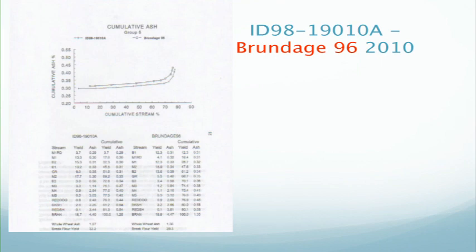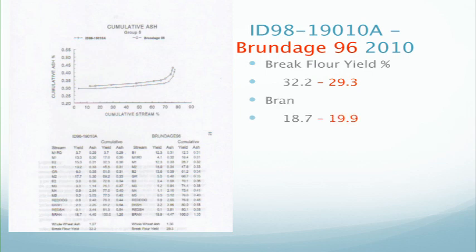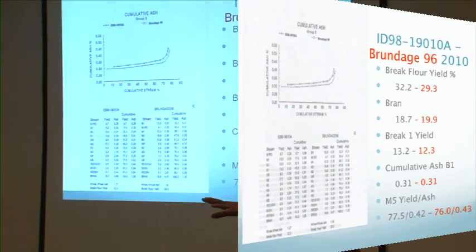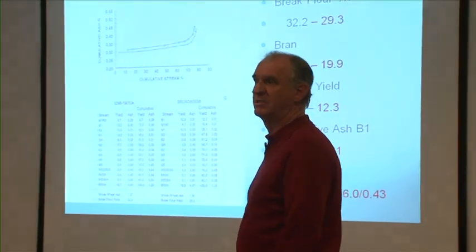This is Brundage 96, 210. Their test flour was 32%. The Brundage was 29%. That's 3% flour that we don't have to mess with in the milling process. The bran, we get more bran out of the Brundage 96. Our first break yield, 12% versus 13. Our cumulative ash is the same. Our mids 5 ash, 77 versus 76 percent, 43. So we got 42 ash at 77% of the flour. Nice clean flour, 42 ash, 0.42 ash.